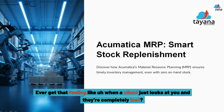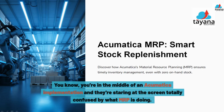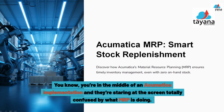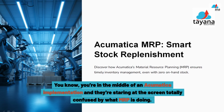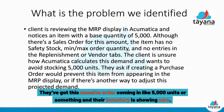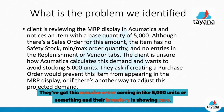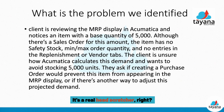Ever get that feeling when a client just looks at you and they're completely lost? Oh, yeah. You can't do that in the middle of an Acumatica implementation. Yeah. And they're staring at the screen, totally confused by what MRP is doing. They've got this massive order coming in, like 5,000 units or something, and their inventory is showing zero. I've seen that happen more times than I can count. It's a real head scratcher, right?